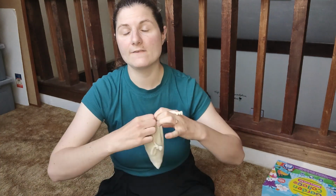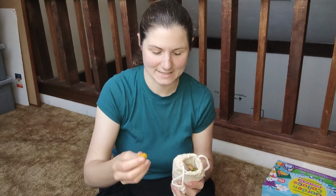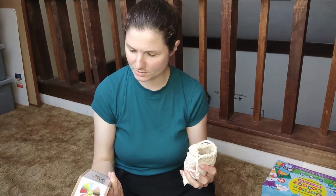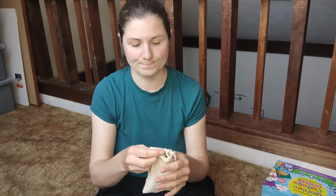And finally, crayon rocks. Crayon rocks are amazing for getting that first pincher grip naturally, to really help them gain that pre-writing skill. And so there's lots of colors. I think there's 32 colors in here, and they have a little bag to keep them in. My son loves these, and they are really great.